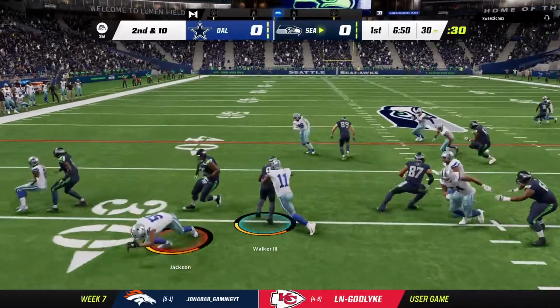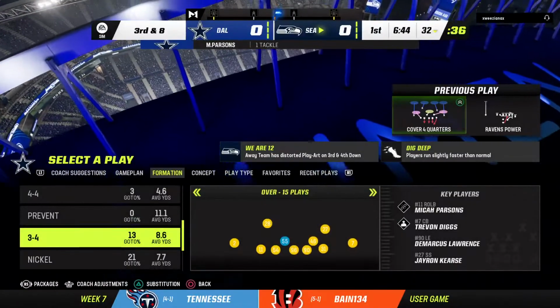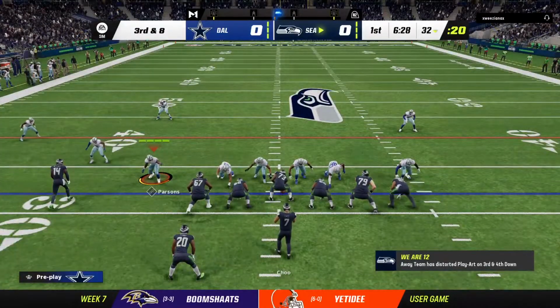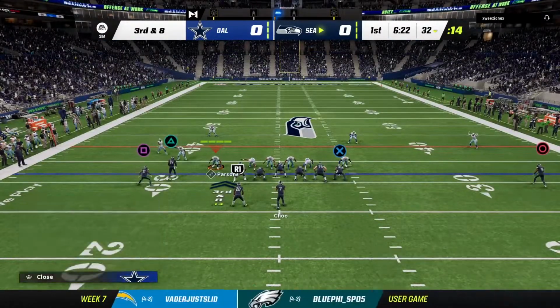First carry here for Kenneth Walker III. Yeah, he'll fight for a couple as the tackle is made at about the 32. Well, that's a good start to this drive on the defensive side of the ball. Force the incompletion on 1st down. Then you're able to shut down the running play on 2nd. Yeah, I wouldn't be surprised now. A little bit of pressure going at the quarterback in the expected passing situation.